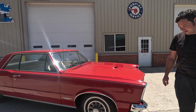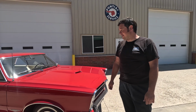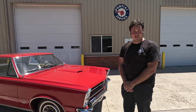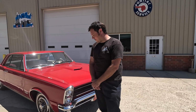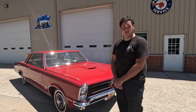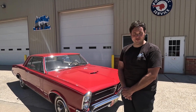Quick story on the car. I found the car back in 2016. Believe it or not, it was on eBay. I contacted the guy that was selling it and talked about the car. I was very skeptical about the originality, of course. I went to look at the car and just couldn't believe how correct and original it was. Obviously we've cleaned it up quite a bit, but it's a very nice original car.